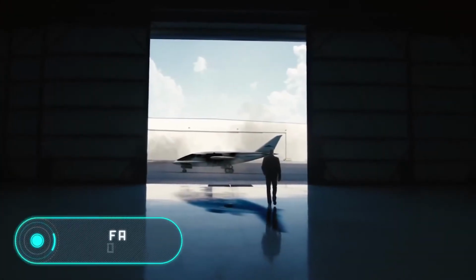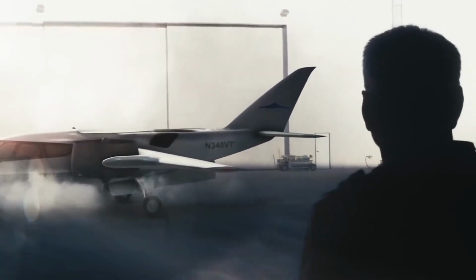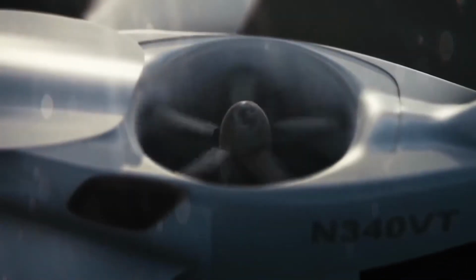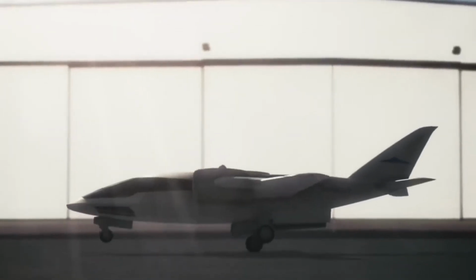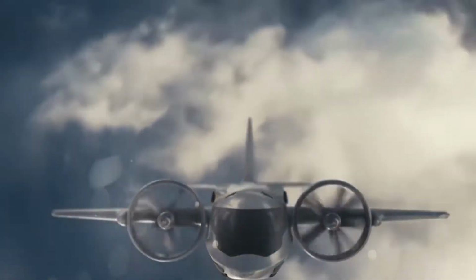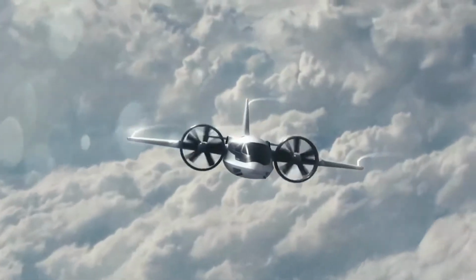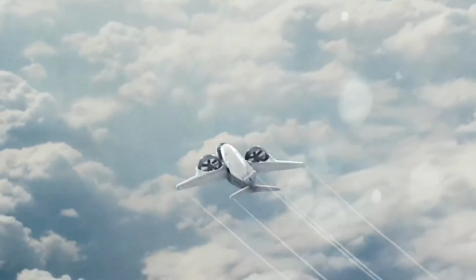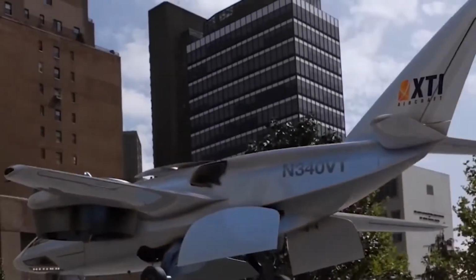TriFan 600. This project for a universal hybrid between an airplane and a helicopter is called TriFan 600. This aircraft, which combines the vertical lifting capacity of a helicopter with the speed of an aircraft, can be built from composite materials. According to the idea of the creators, the flying vehicle will be designed for 5 passengers and 1 pilot.